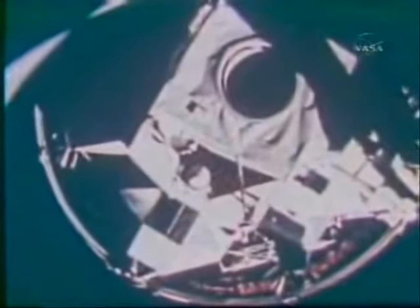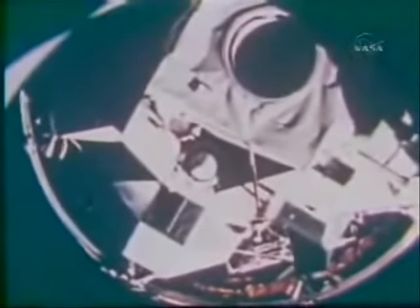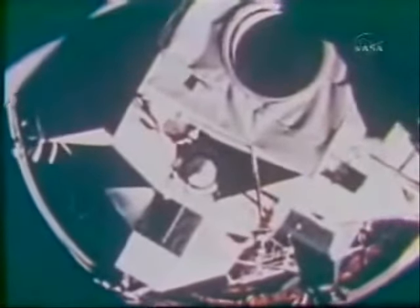After checking out the spacecraft in Earth orbit, they burned out of orbit and headed toward the moon. Houston, we're right in the middle of a snowstorm. Ron Evans, at the controls of the Command Module America, moved in to dock with the lunar module Challenger. They pulled Challenger free of the booster's third stage, then continued the 3-day coast to the moon.